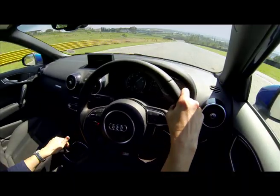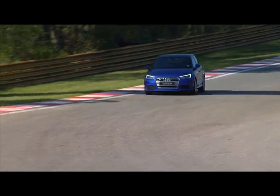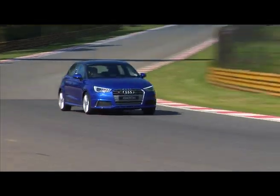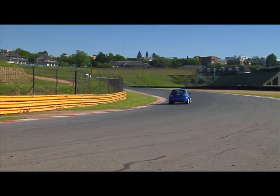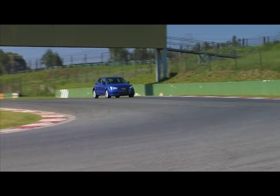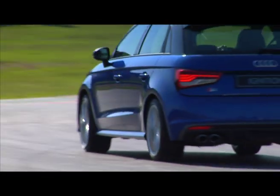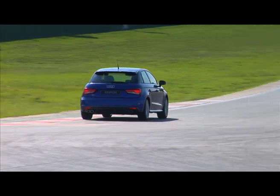S1 sports 170 kilowatts and a stonking 370 Newton meters from its 2-litre TFSI. It's more than enough to give any GTI or RS a big old snortklap, and takes the S1 to 100 km an hour in 5.9 seconds. Top speed is not something I want to test, having not been on the track in quite some time, but Audi says it's good for 250 km an hour.